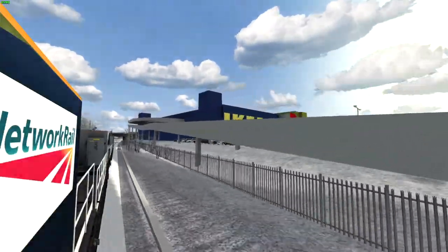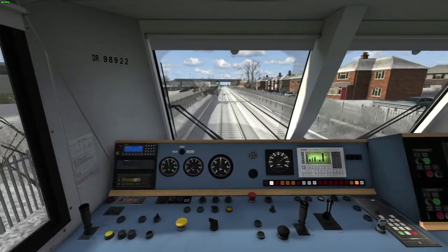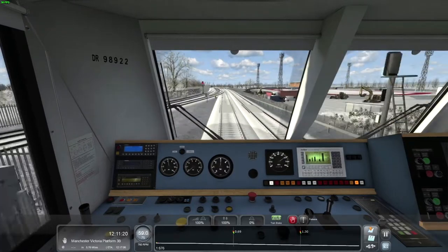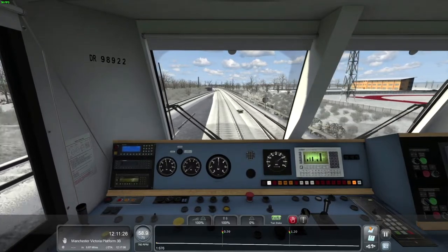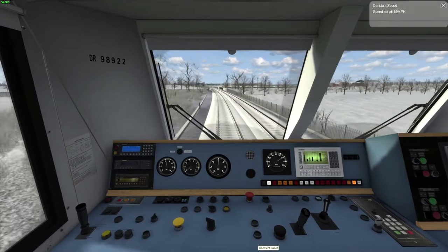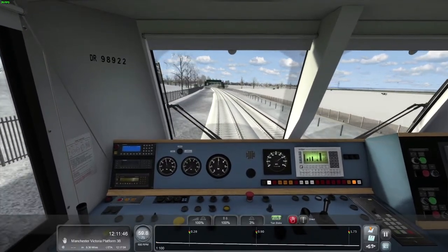Does anyone need a new wardrobe? Or a cup, or a candle. I wonder if Speedset does braking as well. Are you going to rev up? Yeah, I think it does do braking.